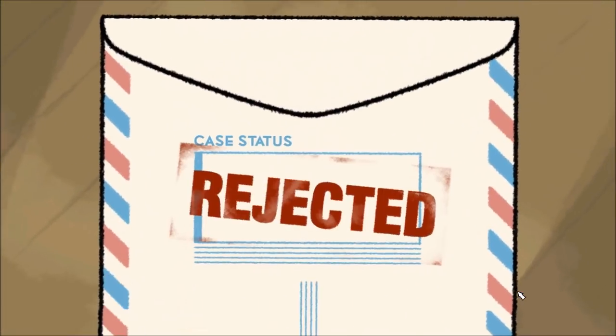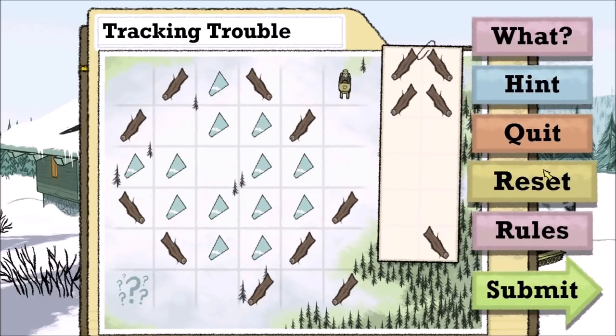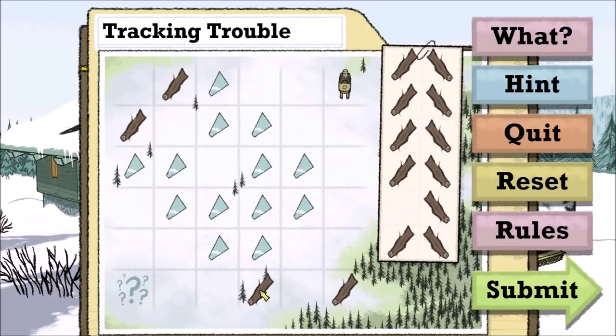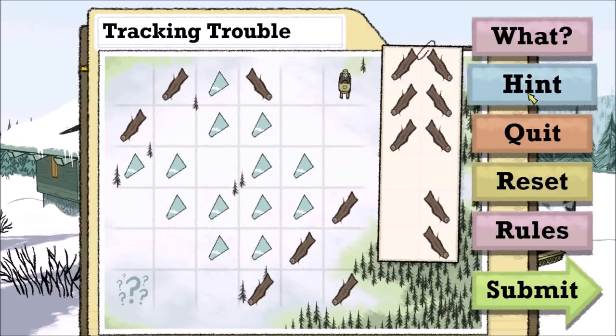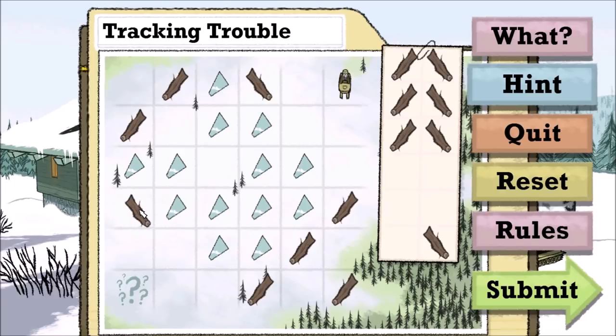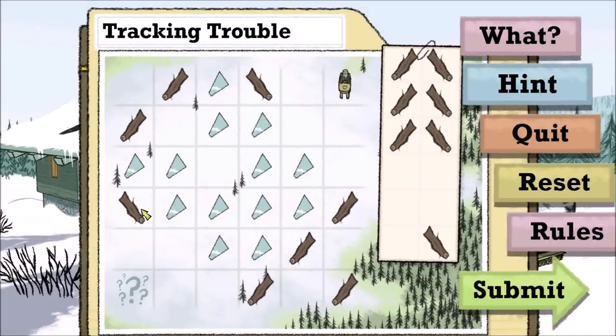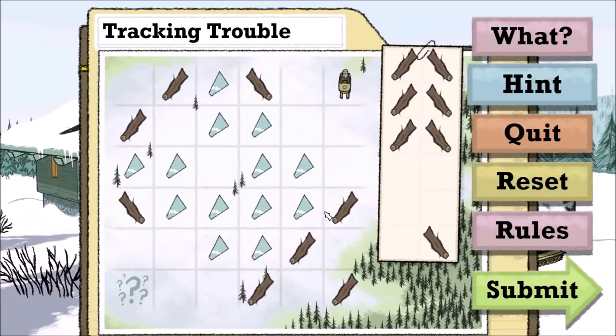Sorry game, you got me. You've got me. Okay, so these are definitely left-leaning logs though, that's correct? It's going to be correct. Okay. So it says three right leaning logs and left in addition to the one that's already in place. So we just need to figure out where the remaining go, I suppose.